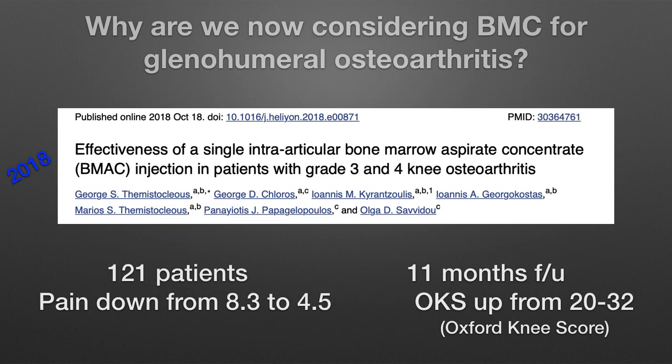In this study published last year in 2018, we have 121 patients and we have documented pain reduction scores from 8 down to 4.5. What's interesting in this study using BMAC is that these patients had medium to high grade osteoarthritis. So these were KL grade 3 and KL grade 4 knees. And at the nearly 1 year mark, the Oxford knee scores increased from 20 to 32, which was statistically significant.